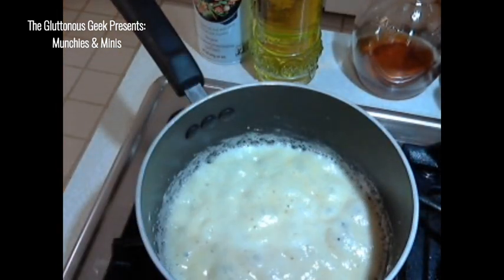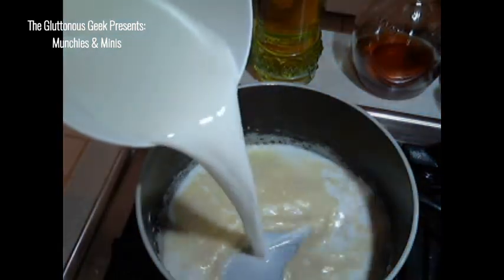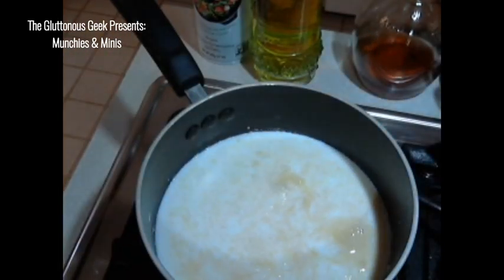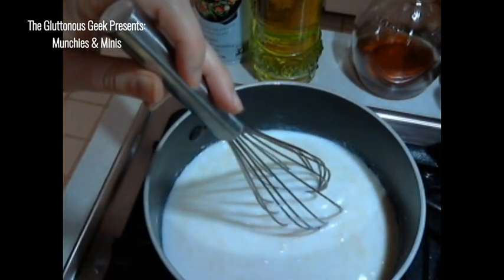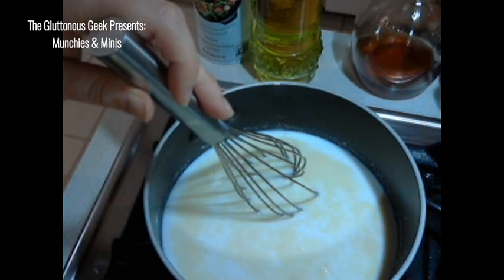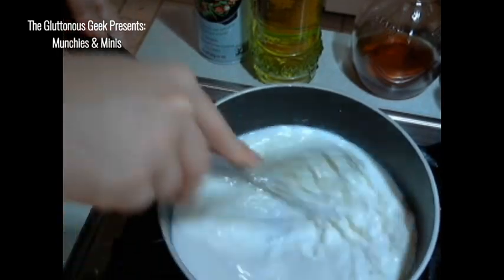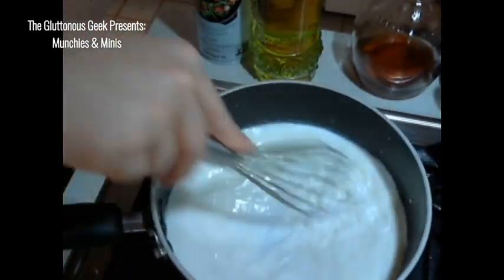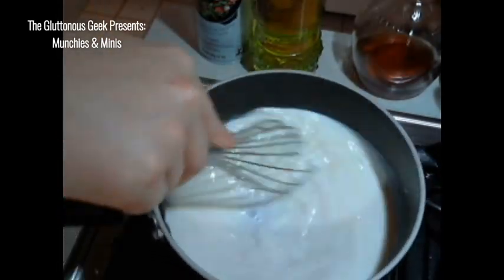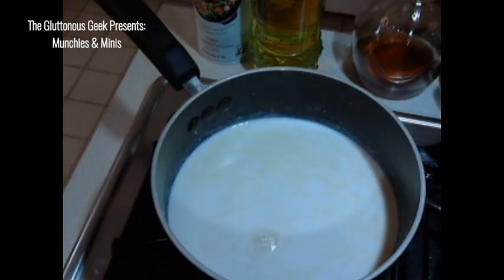So now I am going to add my milk. Pour that sucker in there. And just whisk that up. Oh. Did this start boiling without me? I guess it's boiling. Nope, just foaming. Okay, so I'm gonna whisk that roux into the milk. Make sure it's free of lumps and well incorporated. I'm just going to let that cook for a little bit. Well, I'm going to check on my soup.